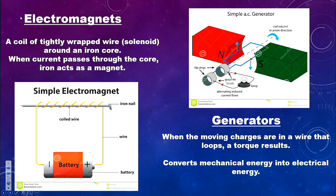Now, more stuff you guys need to pay attention to. Electromagnets. An electromagnet is considered a coil of tightly wrapped wire. It's called a solenoid around an iron core. Whenever current passes through the coil, the iron acts as a magnet. So what they have here is a picture of what it actually looks like. You can take a battery and a nail. You can do it at home, though I don't suggest it. You can take a piece of wire, attach it to either end of the battery, and then wrap it around this iron nail. And it actually will make the iron into an electromagnet.